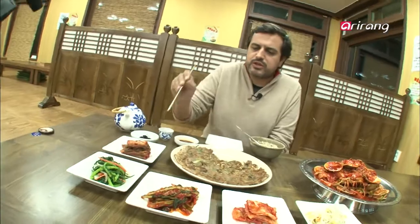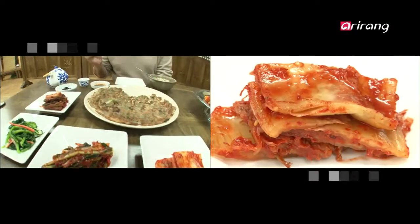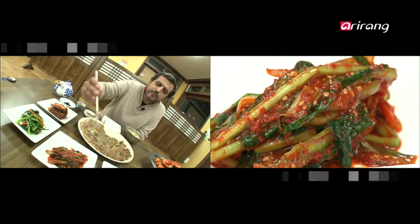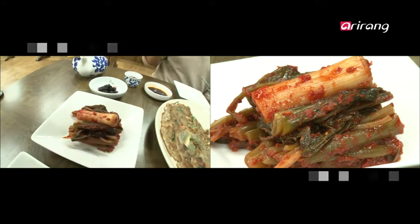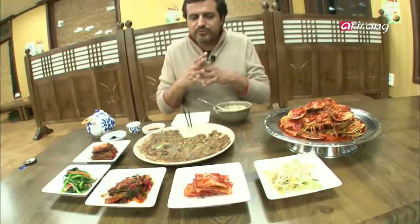Three different kimchis to go with the juk. The Chinese cabbage. This one is something like yeolmu, maybe. Apparently, like radish. And this one is Welsh onion. Strong old kimchi, fermented for a long time.